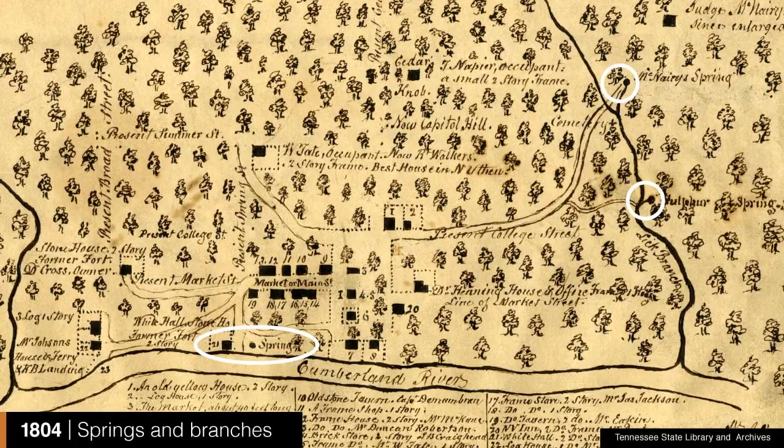Well, I think one of the earliest issues is the springs attracted a lot of wildlife. And so the early hunters, whether they be French or Native Americans, were attracted to the area because particularly along Lick Branch, you had a lot of wildlife that would be using the salt licks and drinking the water. So that became a really popular hunting site.